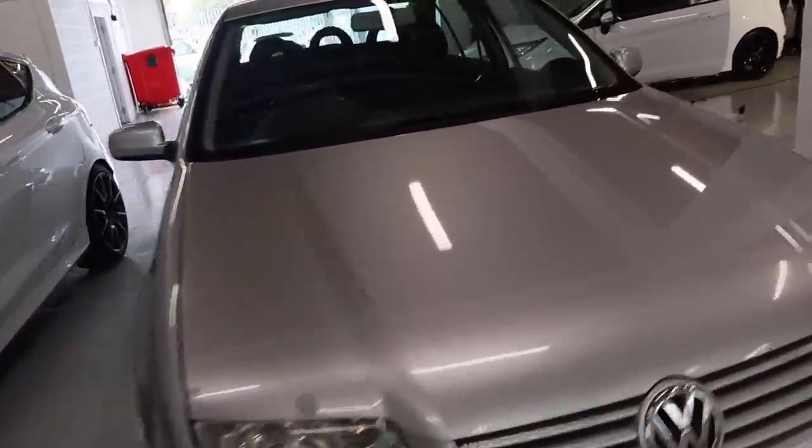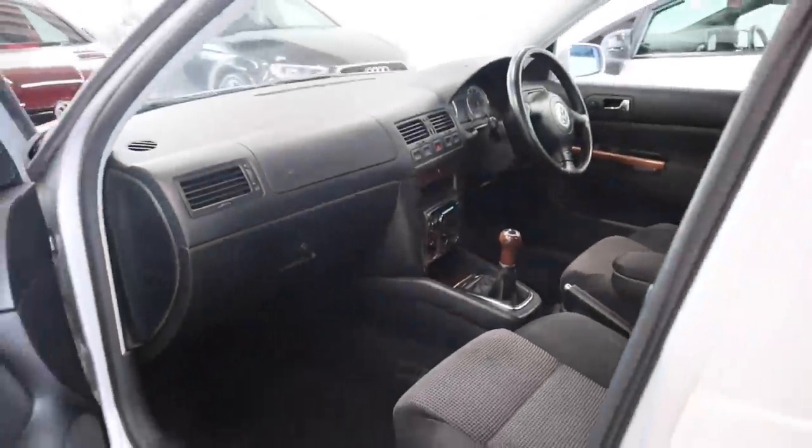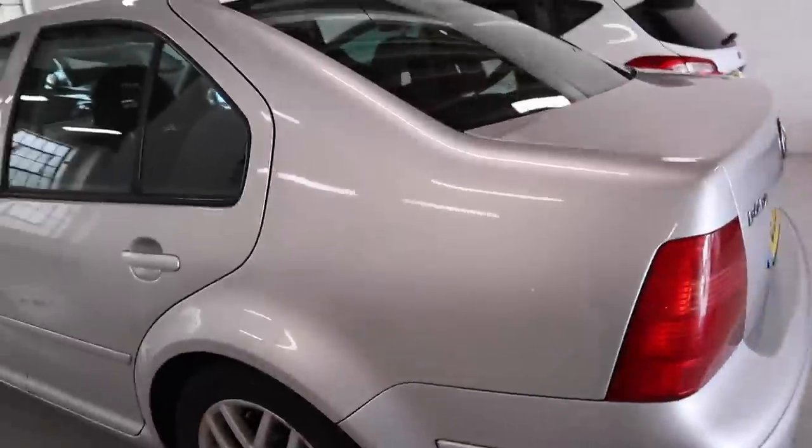So what we're gonna do is go and get the scanner, and we're gonna scan the rest of the codes. Inside's all clean, nice. Well, it's as clean as a 2001 Volkswagen Bora can be. Anyway, I think she looks all right.